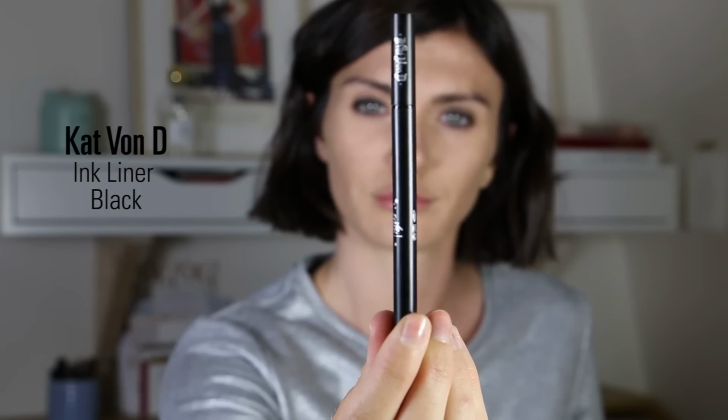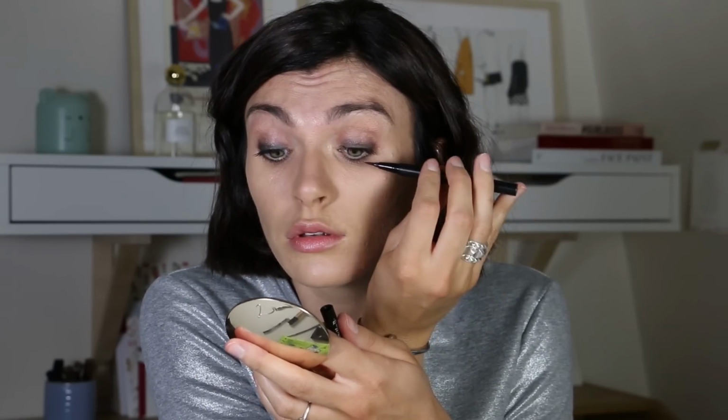And to intensify the black look, I love to use this Kat Von D ink liner, and I will apply the formula on my top waterline. I really hate when you look at someone and you can see the white inside, especially on the top waterline. So to make sure I don't have that, I apply a lot of black ink liner on my top waterline and at the root again of my lashes. So we don't see it, but my eyes and my lashes will be very black.